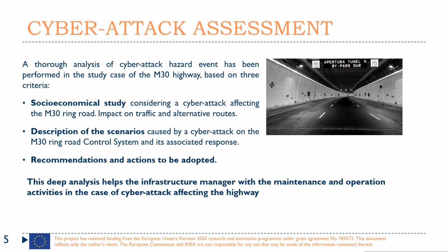A thorough analysis of cyber attack hazard has been performed in the case study of the M30 highway, based basically on three criteria. First of all, a socio-economic study, then a description of the scenarios that can be caused by a cyber attack on the M30 ring road control system, and lastly, some recommendations and actions to be adopted were drawn. This deep analysis helps the infrastructure manager with the maintenance and operation activities in the case of a cyber attack affecting the highway.